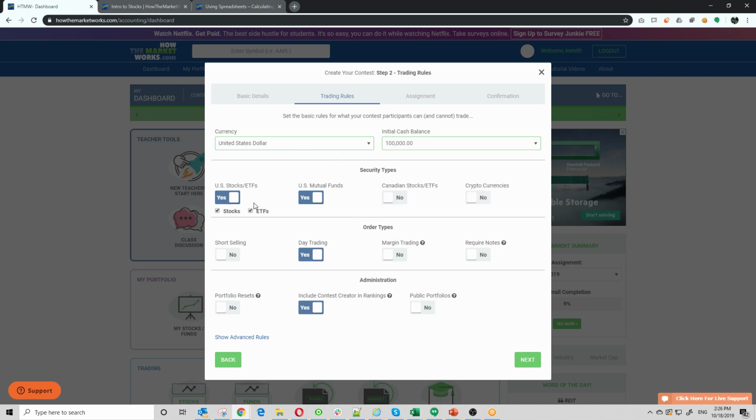What can students trade? So US stocks and ETFs, mutual funds, Canadian stocks and ETFs. You can even have cryptocurrencies. Cryptocurrencies is a very contentious one. A lot of students get really into cryptocurrency trading, but it's not necessarily something that is covered in a high school personal finance or investing class. So if you want to drive a little bit of student excitement to your class, you can turn on cryptocurrencies.